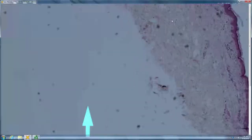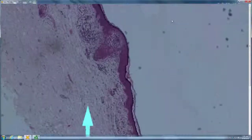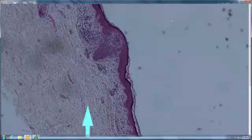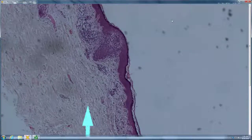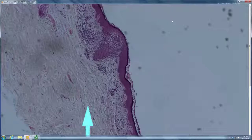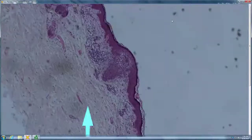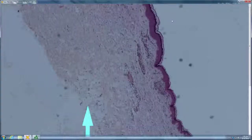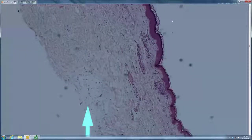So remember your differential for lichenoid dermatitis includes lichen planus-like drug, acral lupus, graft versus host, benign lichenoid keratosis, but also lichenoid regression of melanoma. And the biopsy is often broader because they're looking for a broad pigmented lesion and it's often on sun-damaged skin. So those are clues. So that was lichenoid regression of melanoma.